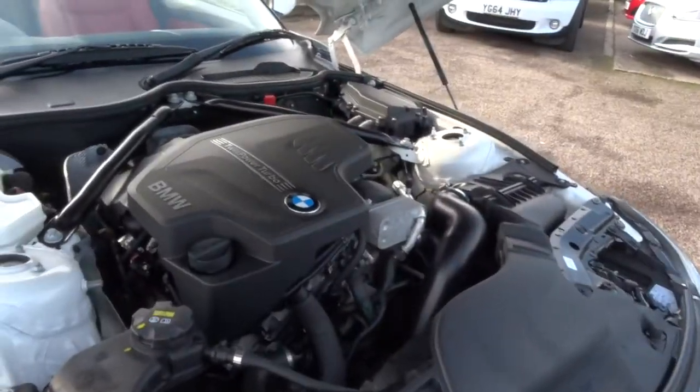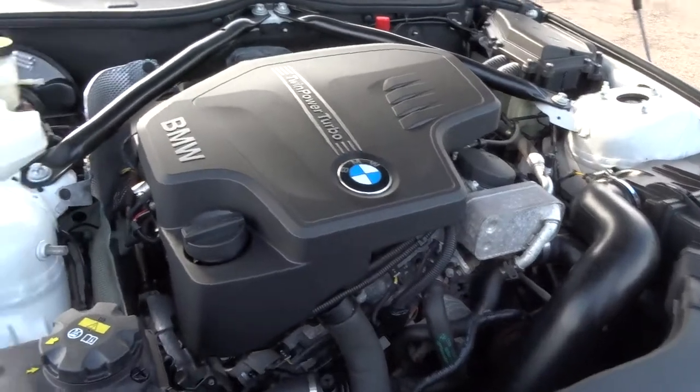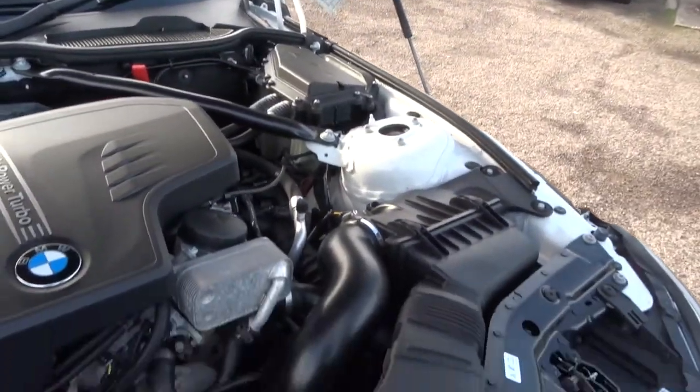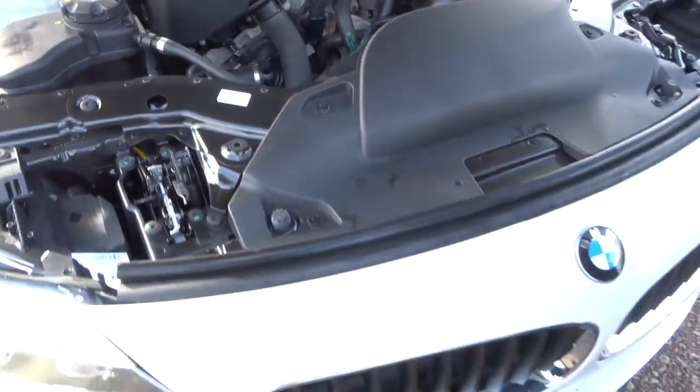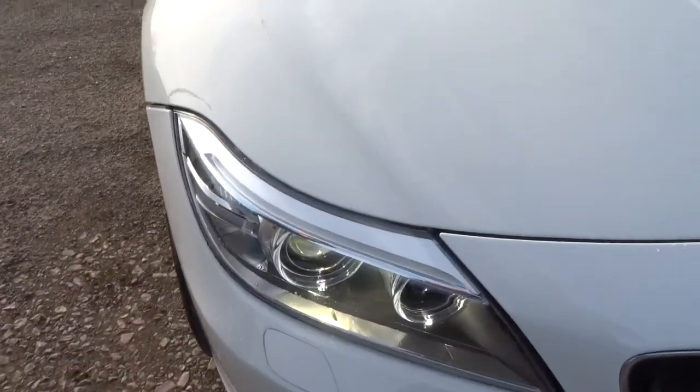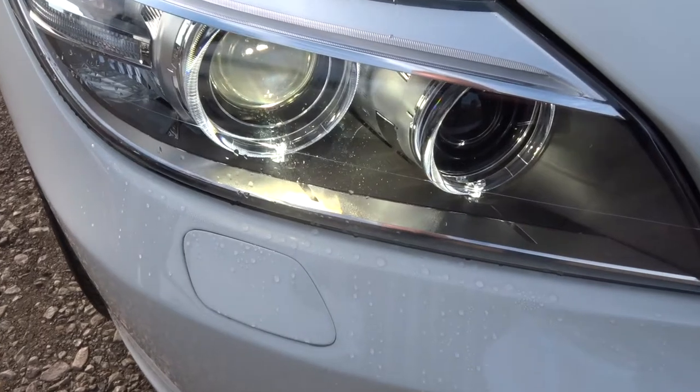Massive amount of space under here. Ticking over wonderfully. If we can have a look at those lights as well, probably be flashing on the video, but they're a thing of beauty.